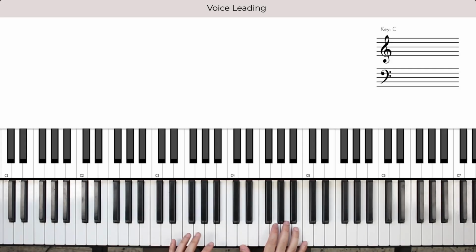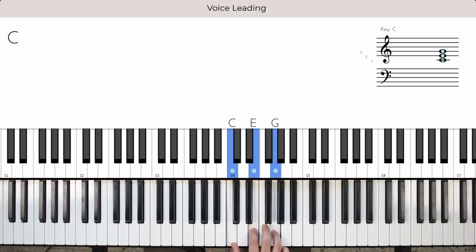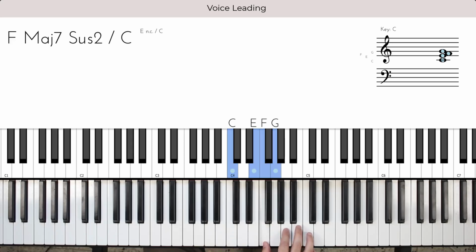Strongly related to the study of inversions is the study of voice leading. And voice leading refers to really being able to attach chords or play the chords that flow into each other in the most natural way. And this means minimizing the amount of motion between chords. You want as many notes to remain stationary as possible. So let me give you an example of what it is I mean. Let's say this is a C major chord, and I want to play a C major and then an F major.